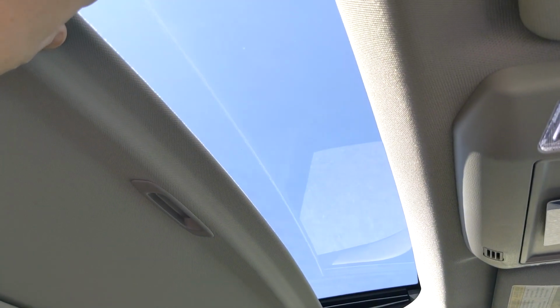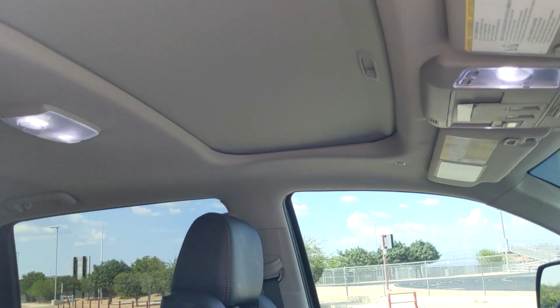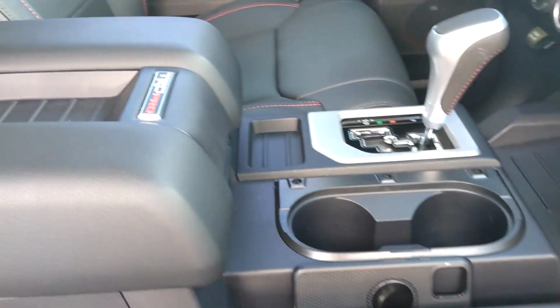The only thing I didn't tint was the sunroof. I didn't really need it because this shade is the thick insulated one, and it blocks all the heat. My brother had a Dodge Ram where it was just kind of like a mesh net, and you felt the sun beating on you, so he had to do the ceramic tint on his sunroof. I didn't have to do it on this one, so it saves a couple bucks.